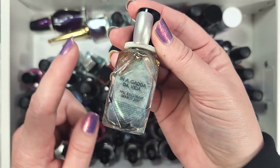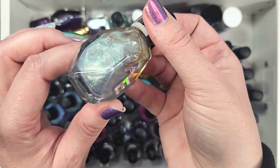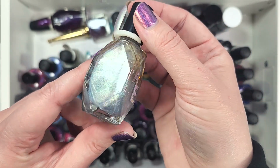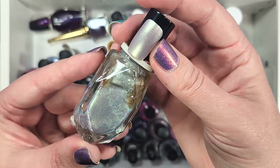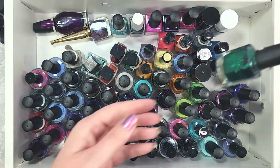But the reason I bring it up is this one does sort of have that gold prominent flash to it. Obviously a different formulation than I'm With the Band, but it does have a phase of gold. And I just don't see myself really reaching for this, even though it is pretty interesting there on the nail. So we're going to destash that one.